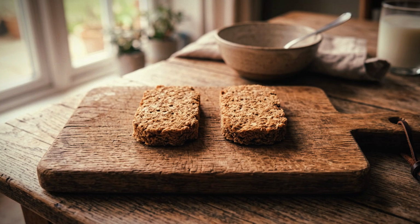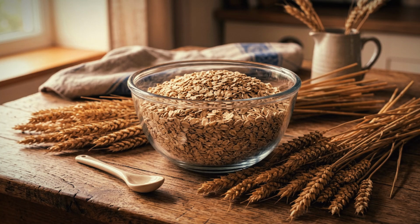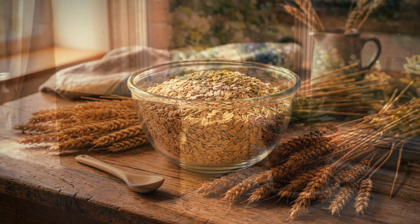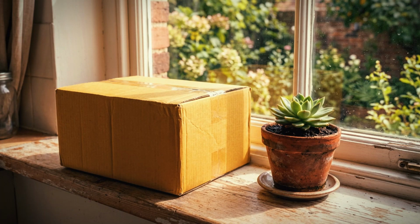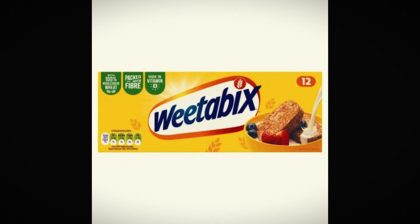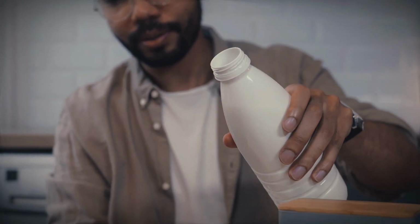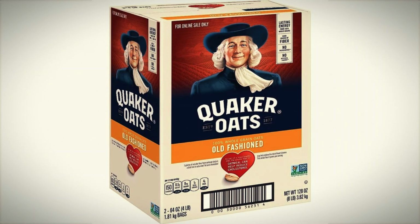So, are there any that actually pass? Yes, and it's a shorter list than you'd think. Nutritionists at the British Dietetic Association and Heart UK generally agree a genuinely healthy cereal needs under 5 grams of sugar per 100 grams, under 3 grams of fat, decent fibre, and a short, clean ingredient list. Weetabix Original is the obvious one. Those wheat biscuits have been a British staple forever. It comes in at just 1.6 grams of sugar per 100 grams and 0.8 grams of saturated fat, proper green light across the board, made from 95% whole wheat, fortified with iron and B vitamins, no added oils or syrups.